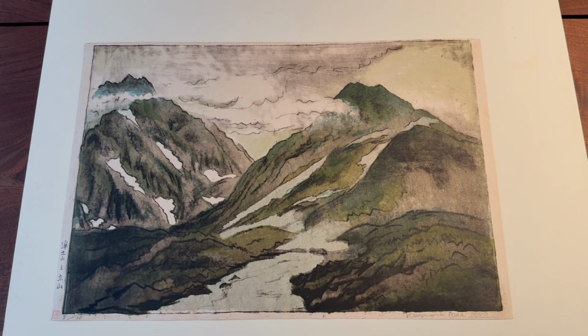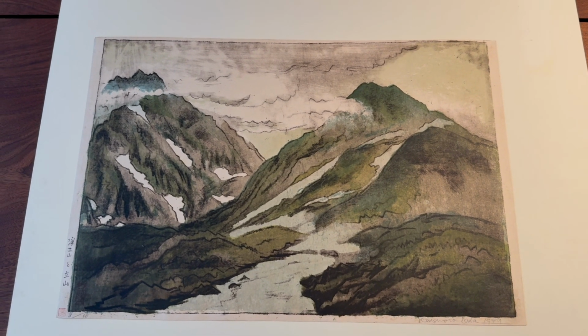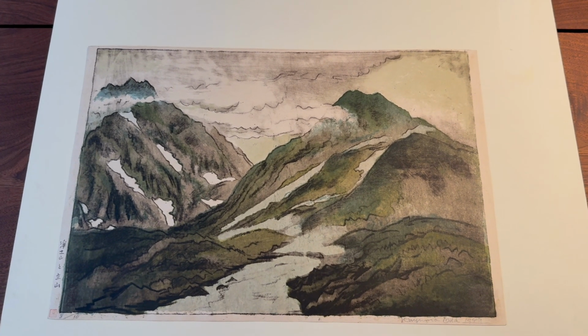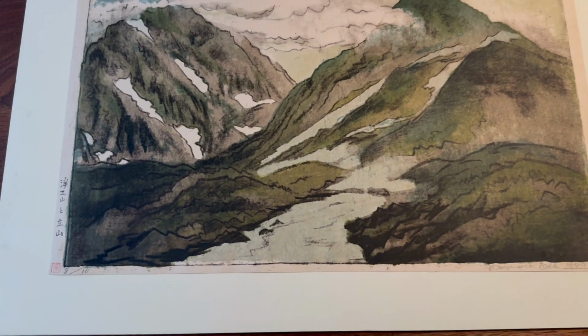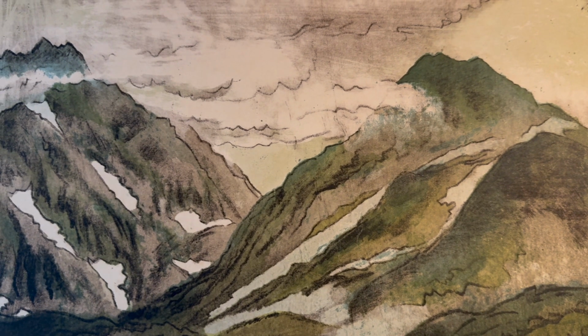But in this case, he shows them in spring as the snows are receding, and you get that foggy quality as the snow melts and the water goes into the atmosphere and creates the clouds. You get that feeling, and I think it's wonderful. He nailed it.